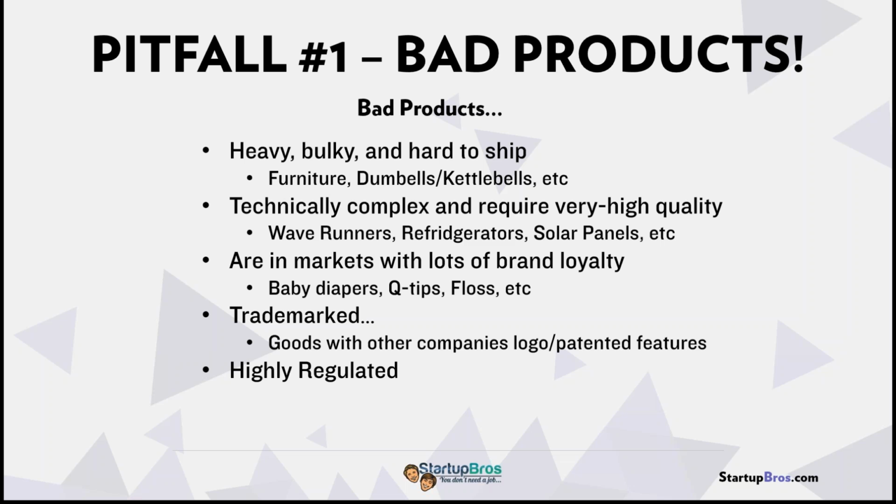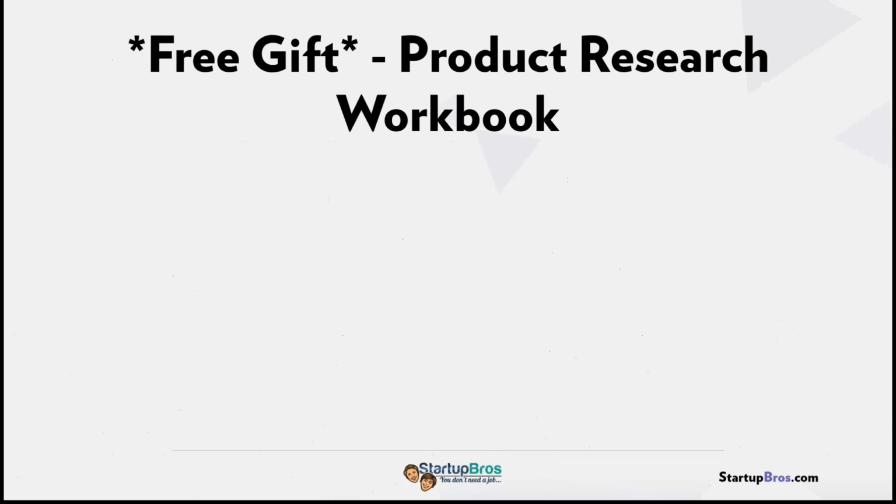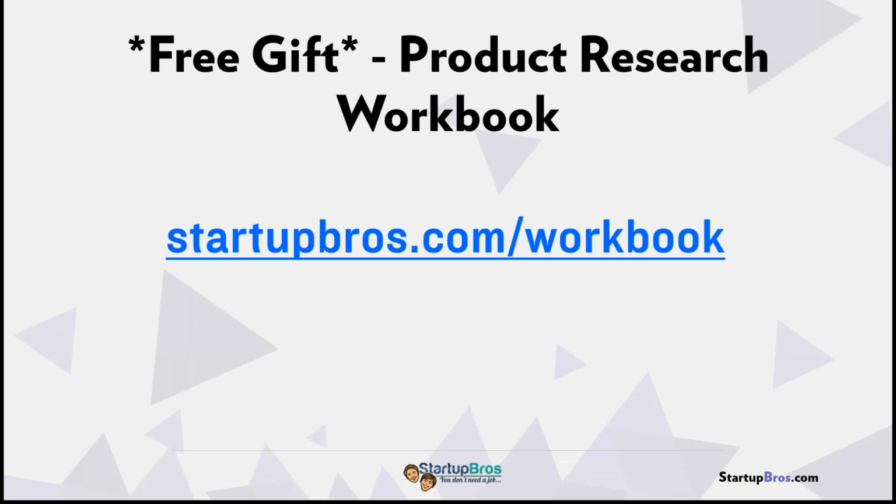You want to obviously avoid trademarked goods and counterfeits and things like that. Really easy to tell those. We obviously want to avoid highly regulated goods as well. If your next big idea is to start importing missile launchers or pharmaceutical drugs or something, you're going to get shut down pretty quick and run into a lot of problems. So try to avoid those highly regulated markets as well.